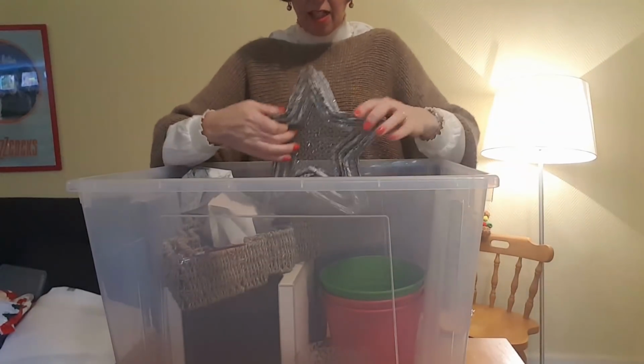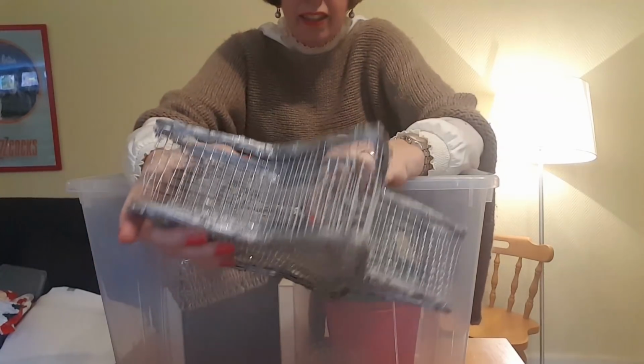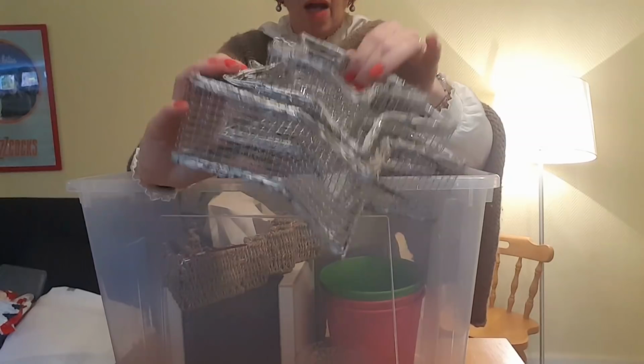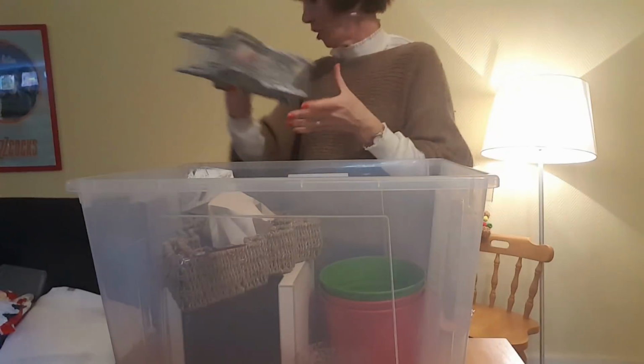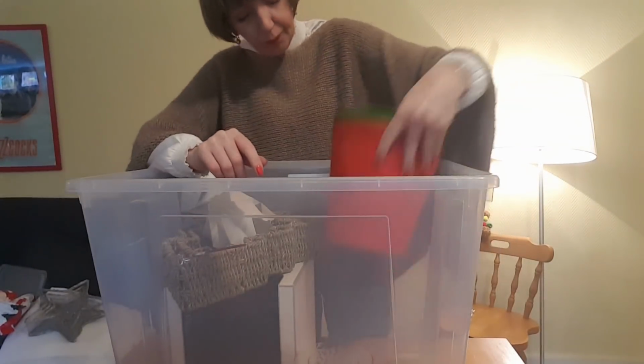Now, these star baskets, I've had these for years. And you know what, I'm going to declutter them because they're not very practical. You could put in cookies and nuts, but actually, I don't like them. So those are going to the charity shop. I'm getting quite a big pile for the charity shop.